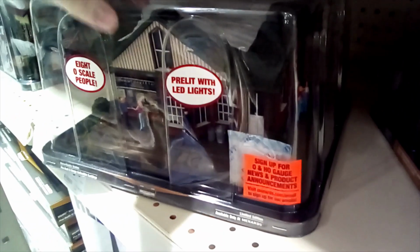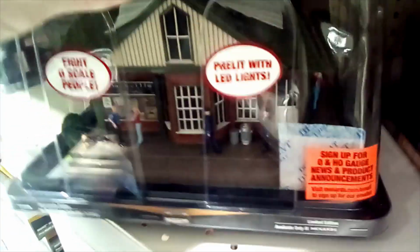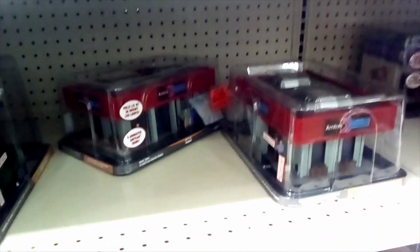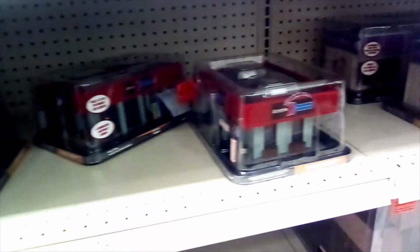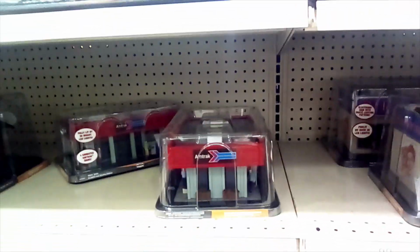You've got this station. It's a bigger station. It says Menardsville. Next station, Chippewa Falls, so somewhere in Wisconsin. Amtrak station, which is really good. It's got the old Phase 1 logo, I think it is. I know absolutely nothing about Amtrak, so I don't know what the phases are, but it's Phase 1 or Phase 2 or Phase 3, one of the early ones.